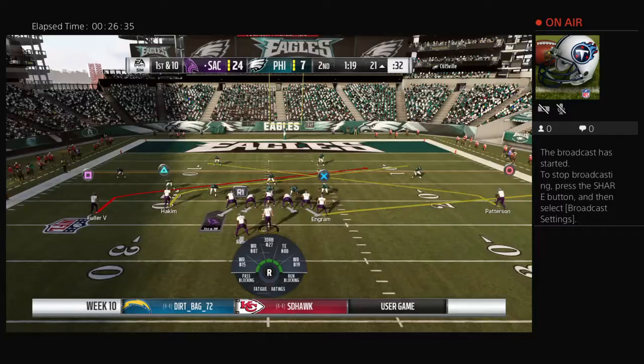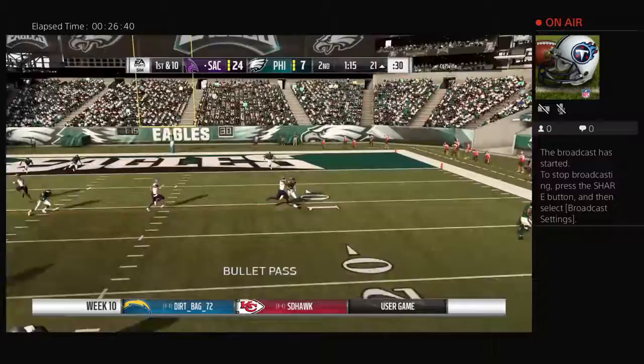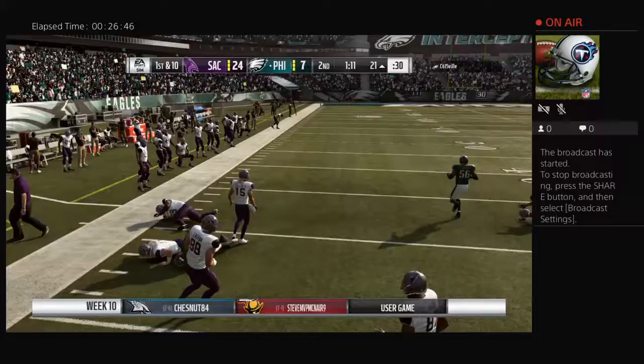Throwing on 1st down, Larson flushed out right. The ball popped in the air and intercepted. Picked off by Jamal Adams, and he'll bring this one back to the 29.